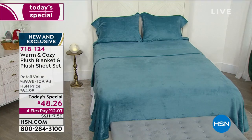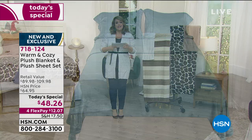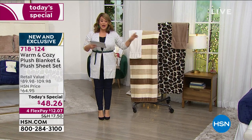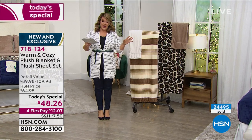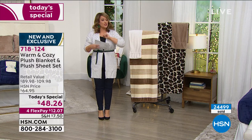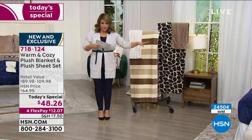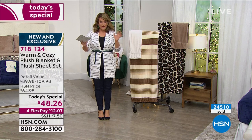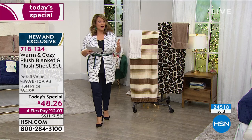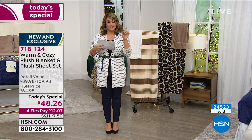I want to repeat to you, if you just tuned in, you're getting that beautiful, plush, soft, yummy warmth without the weight blanket and the plush sheet set. You're getting all of that: the flat sheet, the fitted sheet, the two pillowcases, one if you're choosing the twin or the twin XL, plus the blanket, the top of the bed and the bottom of the bed, all of that for $48.26. And remember, just the plush sheet sets we typically sell for $40. It's like you're getting that amazing blanket that you will use year-round for $8.